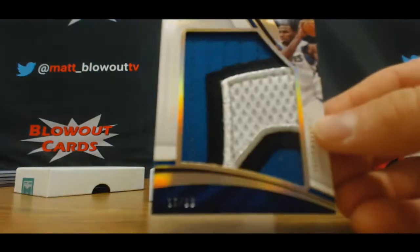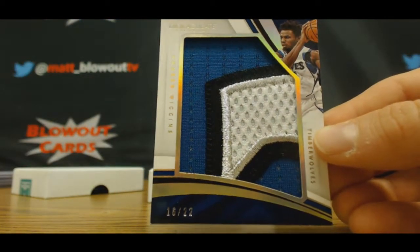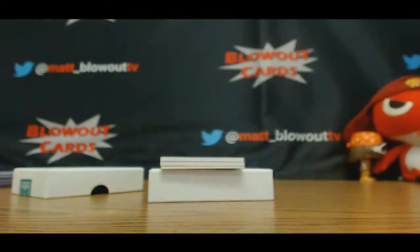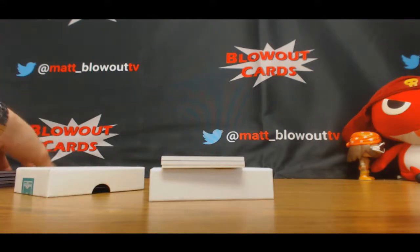Check this out, 16 of 22, jumbo patch of Andrew Wiggins. 6 spot, 5 wide. I believe every number hit now. Oh, that patch, gnarly. Says game worn on the back too. So you know it's good.